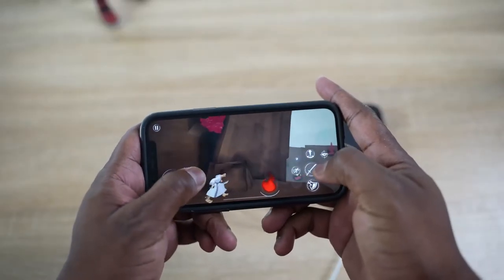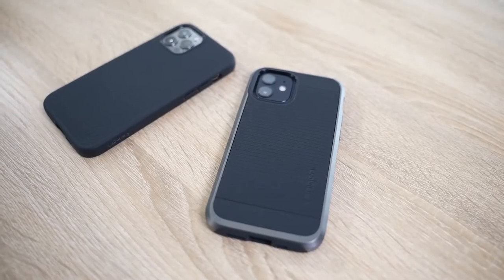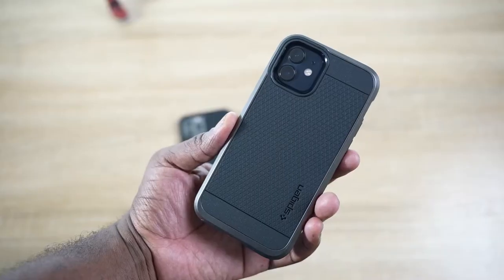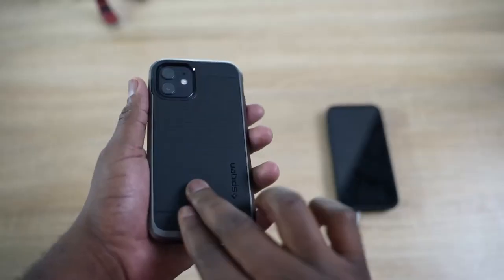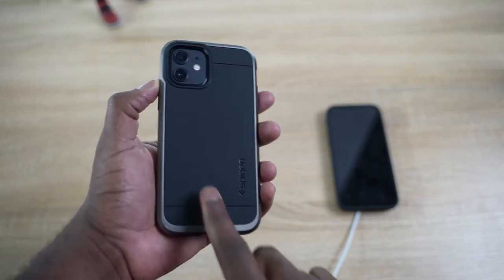But what I tend to do is I game with cases, and you guys know I love Spigen cases, and they are partnered with us on this video. Now, one of the Spigen cases I've kind of gone back to is the new hybrid case. I like the bumper feel on the iPhone 12, and I also like the back texture on here, especially when I'm gaming. It's easier for me to grip during gameplay, and also reduces the amount of heat I experience.